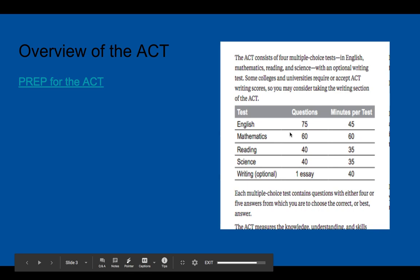In English, you get 75 questions for 45 minutes. These are majority grammar questions. I recommend IXL. Go to IXL 11th grade and practice commas, semicolons, periods, capitalization, punctuation. That's a very quick time period to go through all those grammar errors, so it's important that you've practiced beforehand. You can also practice on Method Test Prep, which is under the Clever section of the Granville County Schools webpage. If you're an 11th grader, you have access to practice materials.